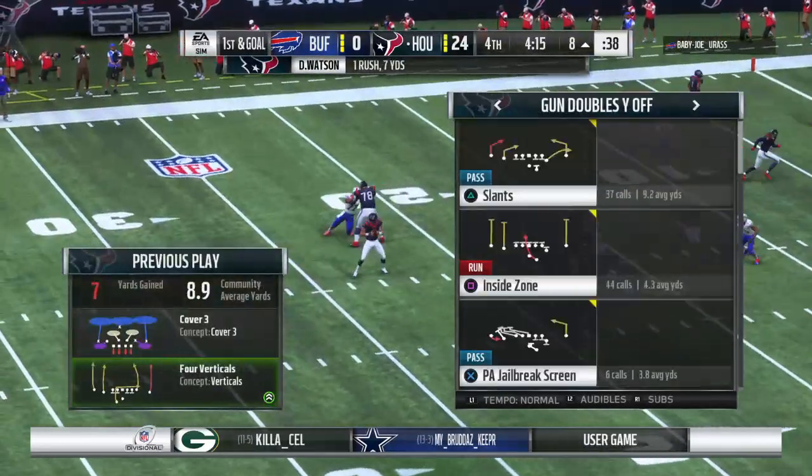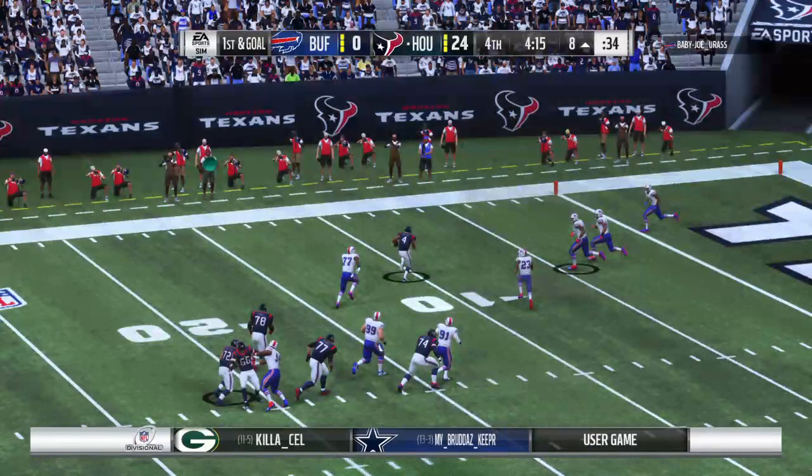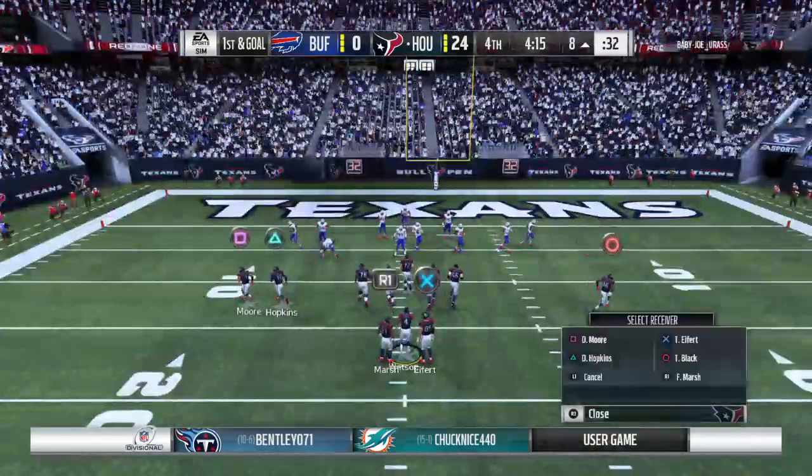And he takes it inside the 10 to the 8 before he's out of bounds. Give him 7 on the tuck and run, and it'll get him a new set of downs.